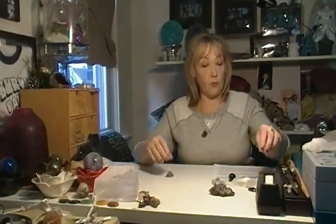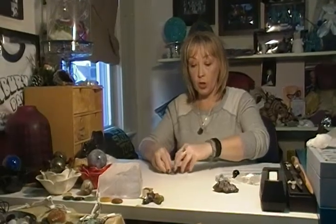You could just use an amethyst, which is like the perfect crystal for the month of February anyway, or you can use a combination. You could use, for instance, amethyst cacoxenite includes amethyst, hematite, and smoky quartz. So you could use those 3 crystals as the center of your grid.